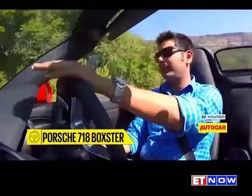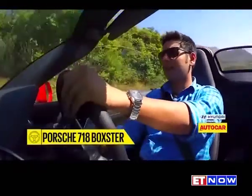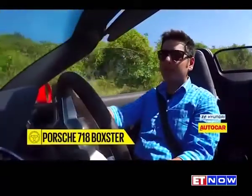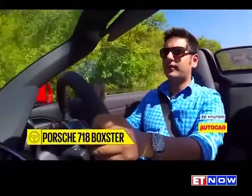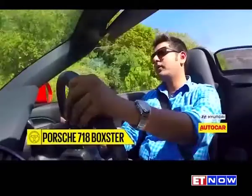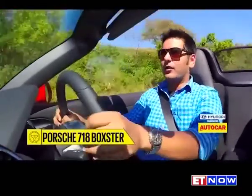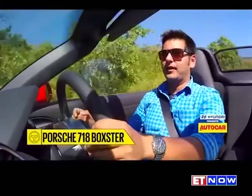It all starts with the basics really. You're seated very comfortably. The steering, the pedals, the gear lever are all positioned just so well. So there's an instant sense of connection with the car. There's no discomfort whatsoever. Then when you actually push the car, there's that huge level of grip, so you can push it without the fear of it really snapping at you.